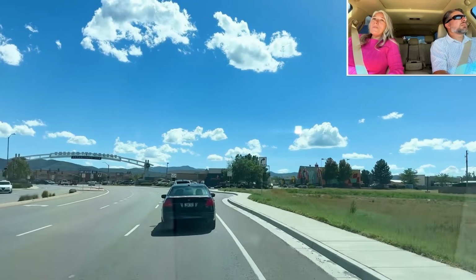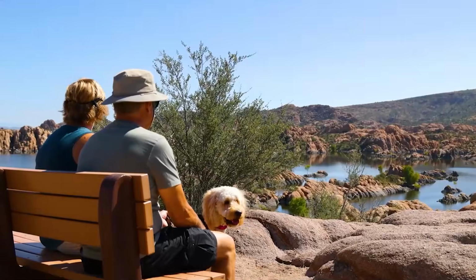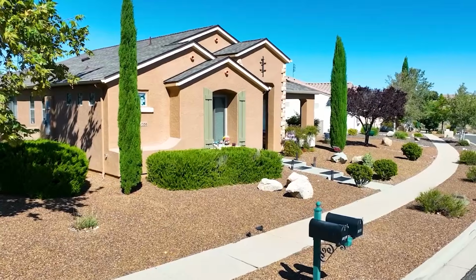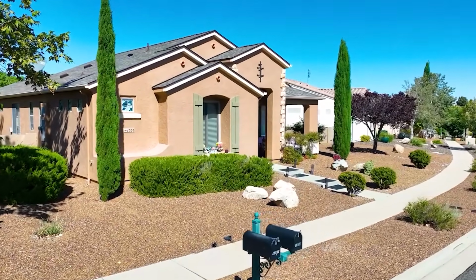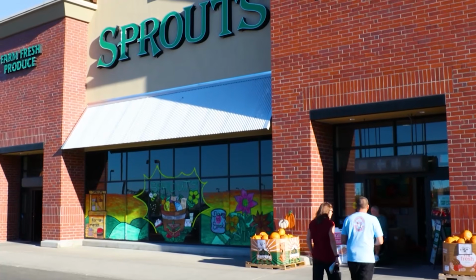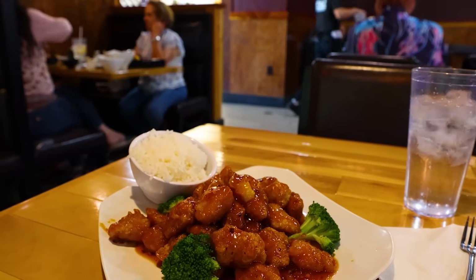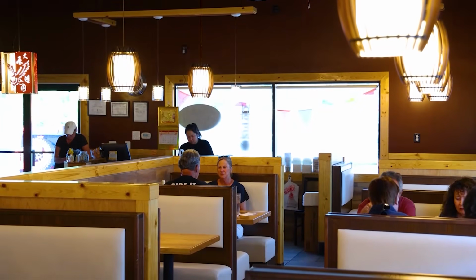So we're going to head to the community of Stoneridge next. And Stoneridge, I would say, is probably a 3 to 5 minute drive from the Prescott Valley Town Center? Yeah, probably 5 minutes. And Stoneridge actually has some more shopping, which are, again, newer shops and stores located right in its backyard. There's a coffee shop over there and a few restaurants as well.